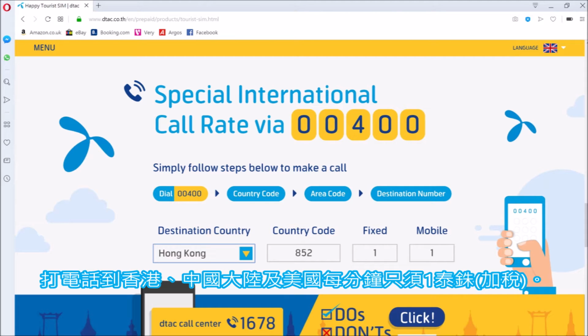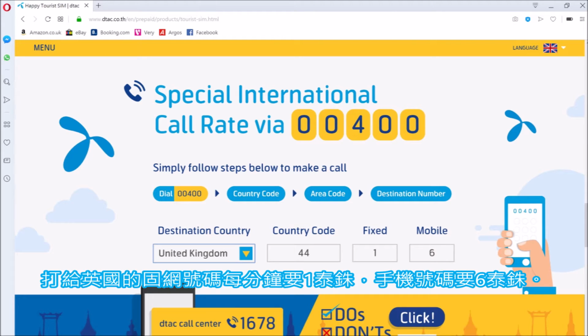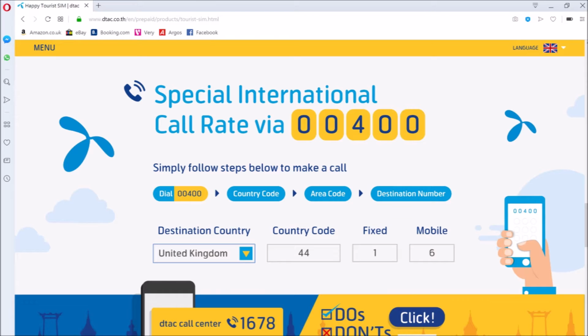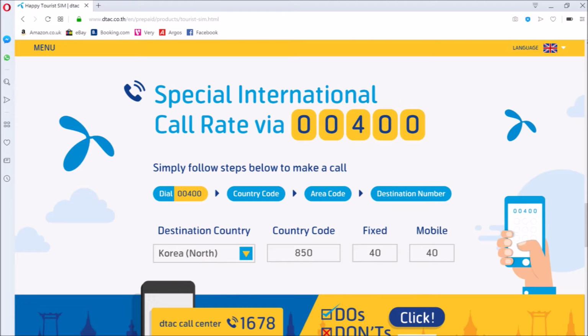Calls to Hong Kong, Mainland China, and the United States are very cheap at a baht per minute plus VAT. Calls to UK mobiles are way more expensive at 6 baht per minute. Meanwhile, calls to North Korea cost a whopping 40 baht per minute.